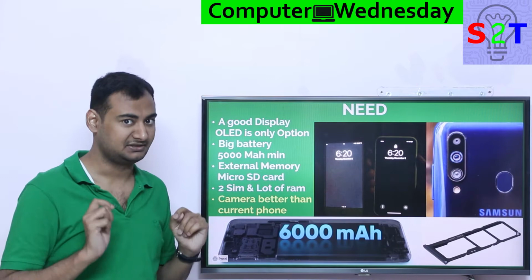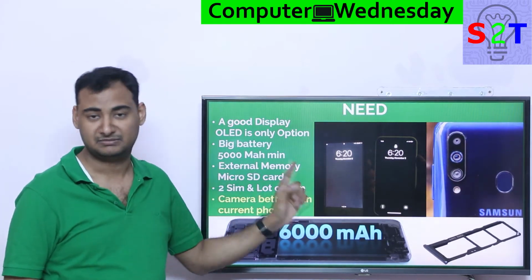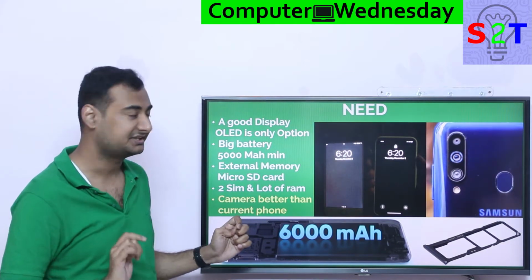That's why need is important. You have to know what you need. Now in my case, I need contrast and I need OLED. So that flat out removes a lot of mobile phones on the low budget end.